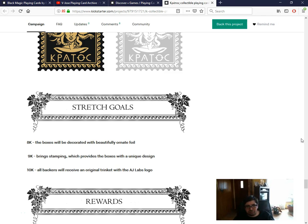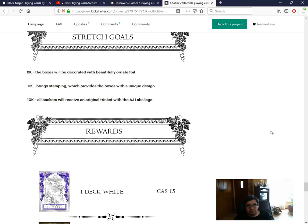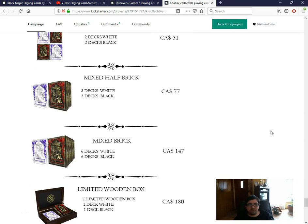They do have stretch goals for foil on the top cases. And then stamping, embossing if you will, is another goal. And you get an original trinket with a $10,000 goal. Cool.